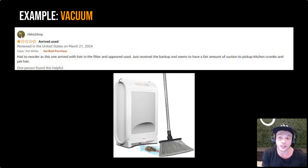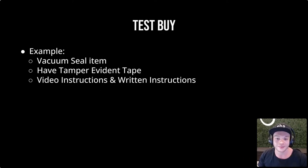Make sure it's vacuum sealed and it has the special tape on it that says it's been opened, right? It's like evidence tape. You can look up the exact verbiage, but my clients use that on their packages, and we always vacuum seal it. So that way a customer never gets a used product. If a customer gets a used product, they're going to leave a negative review. So boom, you can already beat that one off the list. Oh, here we go. Tamper evident tape. That's the word I'm looking for.